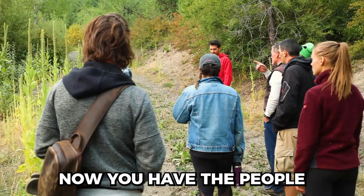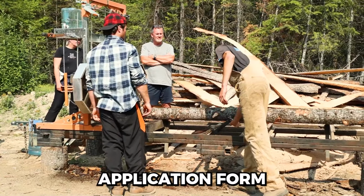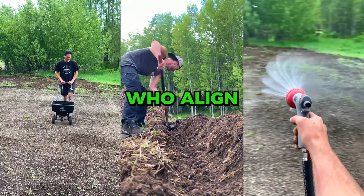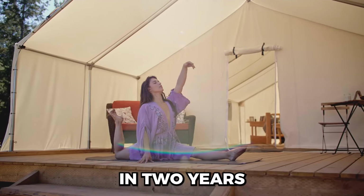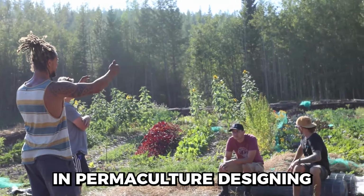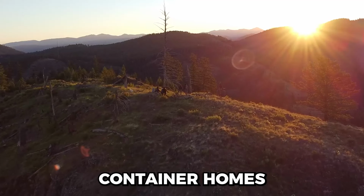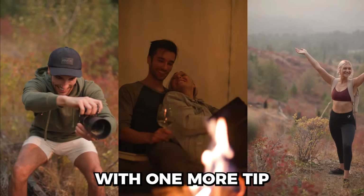Now you have the people, but how do you make sure that you choose the right people? So you can take our application form that we use to get people with 30+ years experience who align with our values. I haven't touched our guest stays in 2 years. We have experts in permaculture designing and building out our farm. We have a construction lead putting together container homes on top of our mountain, and everyone is super grateful to be here. And I'll leave you with one more tip.